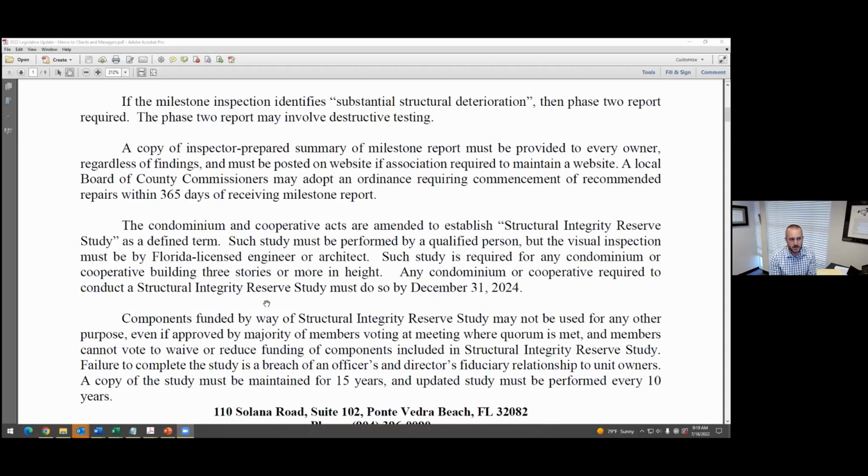So even though you see here that the initial structural integrity reserve study must be done by December 31st of 2024, or whenever the milestone inspections are done, depending on the age of your building, start planning for it right now. And we'll go into a lot more of the detail on this, but I wanted to provide the summary.